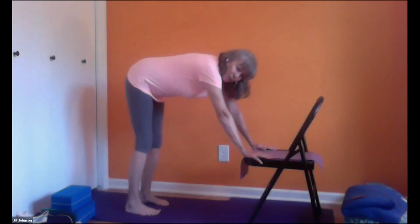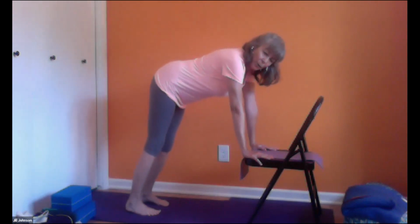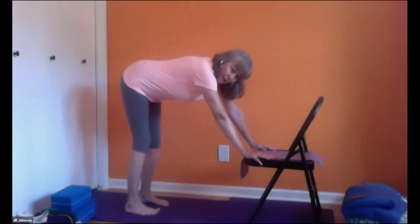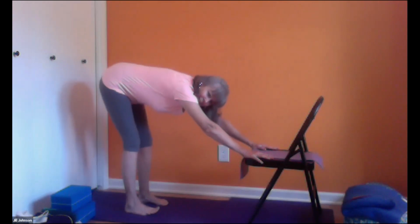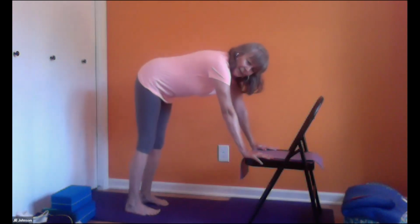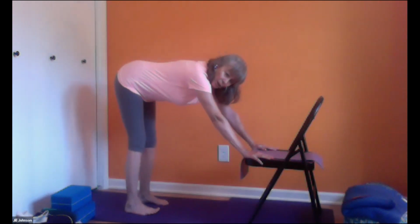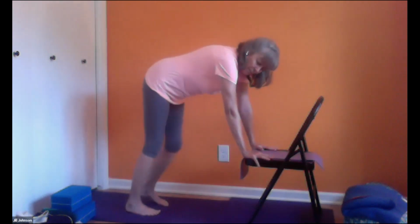And then take your hips forward. This is a little bit of a plank pose. We're not going to put a lot of weight on the shoulders, but just a little. And pull back. And come forward. So you could do several repetitions of dog and plank. This is just a modification of a pose.